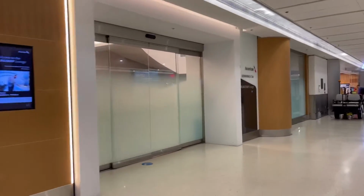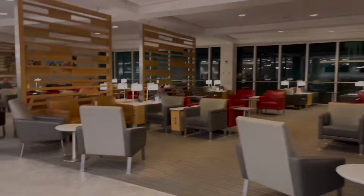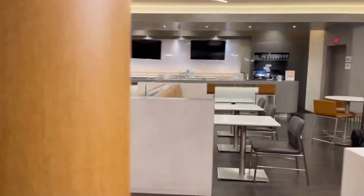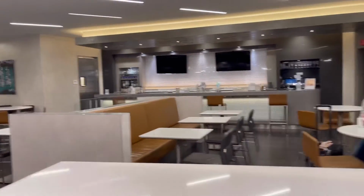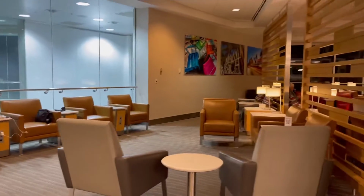Unfortunately, when flying to Mexico, even if you're going in business class, you don't have access to the flagship lounge, which is a lot better. The food options are better. But this lounge in particular is very spacious. They had some breakfast options, you'll see now. They have a full bar, fully open bar, Wi-Fi, and a lot of space to work.